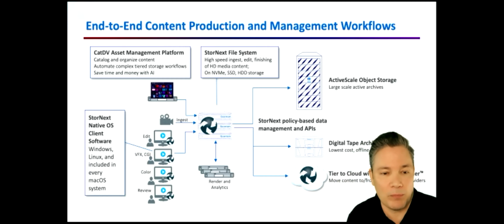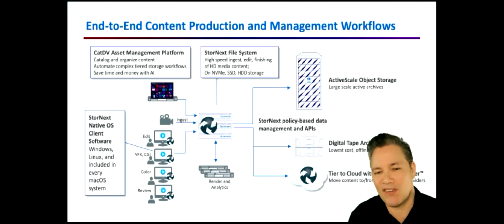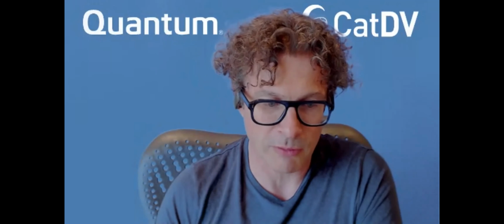And so you can imagine a future where CatDV is now integrated in there as well. Very exciting. No, that's really well put. Really well put. Thanks, Skip.